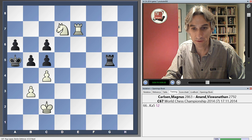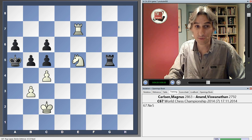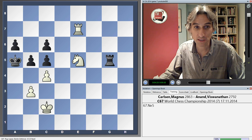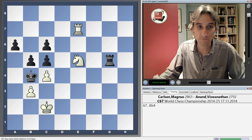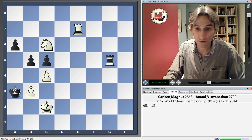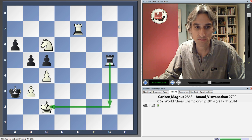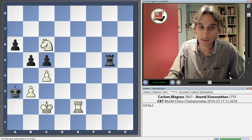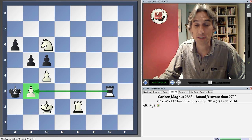Knight d7, and the king came out. Now, for example, if the knight comes back to e5, then Black has to switch on here. Retreating the king is going to be disastrous because the rook comes here and hits c6. So the king has to go forward, giving up a pawn. Anand had calculated all this, that's quite clear. And now Black threatens to gain counterplay with rook checks. So the rook has to come back to defend, and now rook g3. And Black has sufficient counterplay here, hitting the pawn on b3.